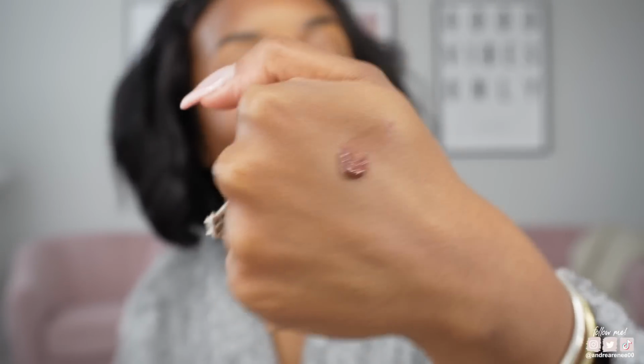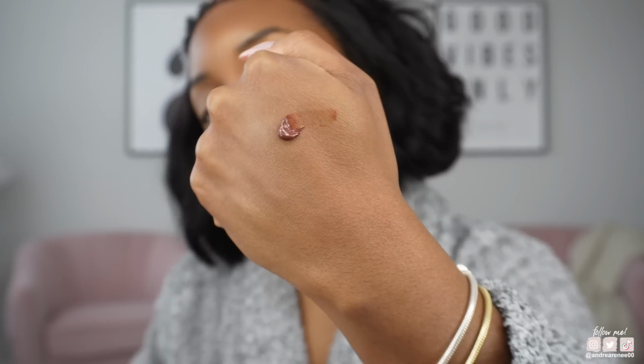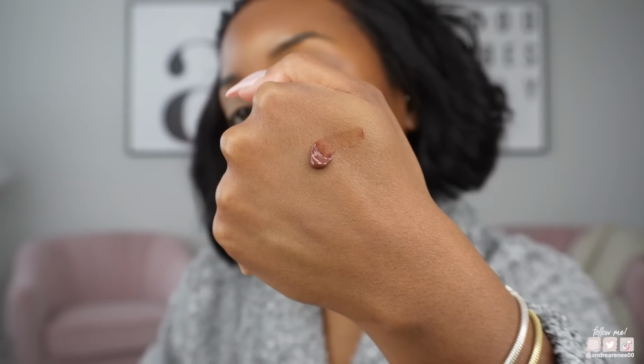Let me see what the color is. Oh yeah, so it doesn't look brown at all. It just looks purple, like a really dark purple. And it's pretty. And you guys know this is my favorite type of color to put on the eyes, like a mauve-y, deep plum looking shade. So we're gonna see how this looks.